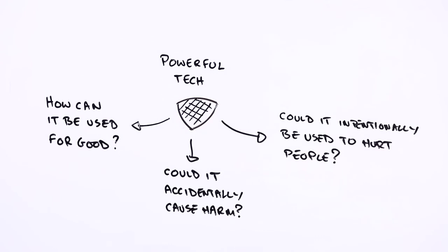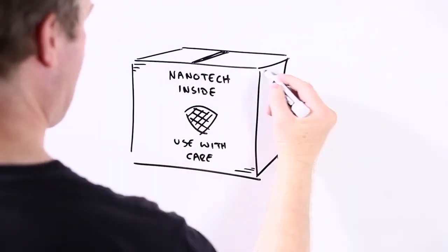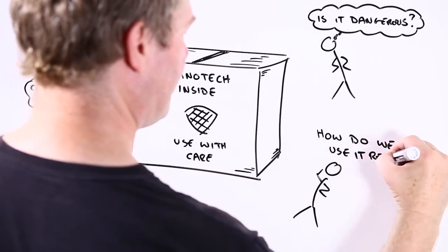But this isn't just down to nanotechnologists. It's something everyone can be part of, because at the end of the day, it's up to us to decide just how much we want nanotechnology-enabled products and what we're willing to put up with to get them.